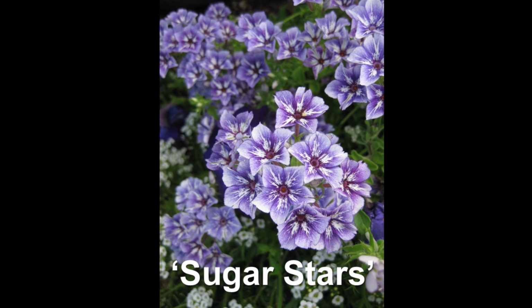Here's Sugar Stars. Looks like a tie-dye painting. Also light fragrance. You'd have to be fairly close to enjoy the sweet smell of these. Again, over 3 months in the summer.